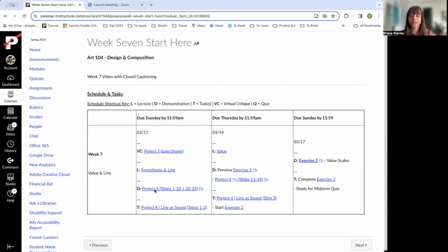That bigger project is going to be project 4, the synesthesia project. That's where we can take any sense and cross it over with a different sense. Typically, students will choose a sound. They might do a 30-second segment of a song, and they will visually represent what that would look like to them. We're leaning more into abstraction here. We don't want to have anything that's representational. So think about using line to convey what that sound would look like.